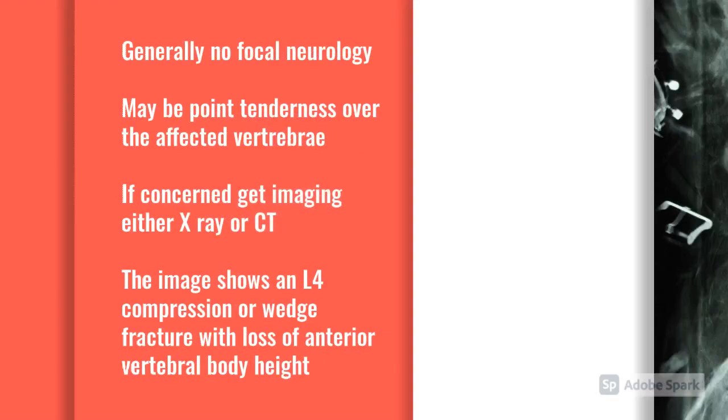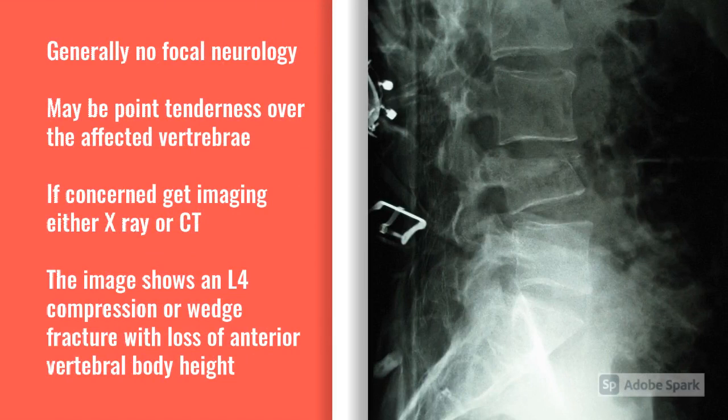Clinically, there doesn't tend to be neurology with spinal fractures unless there's involvement of the spinal cord. Clinically, there might be some point tenderness over the affected vertebra, in which case you're going to get some imaging, either X-rays, but more likely CT if you're worried about a significant spinal fracture.